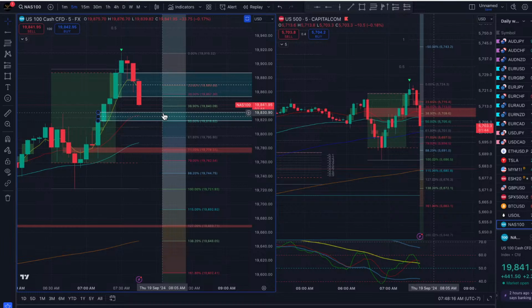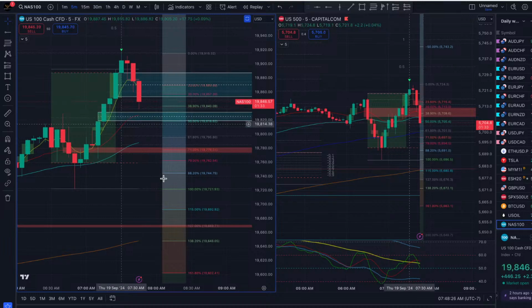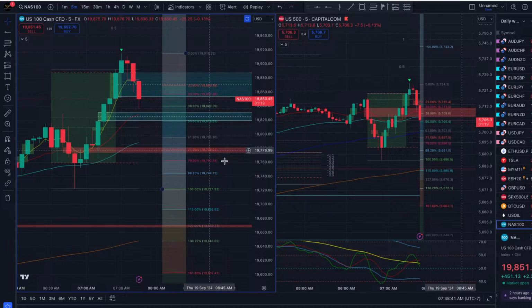Again, make sure you watch the market dynamics video that goes over definitions of how all of these PD arrays and these indicators work together. Don't just blindly jump in. Even though we made the system as easy as possible to read, paint by colors, you still need to have some understanding of how this actually all works together.